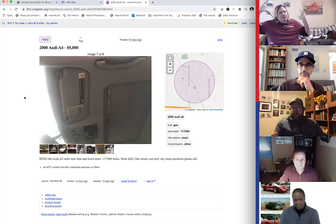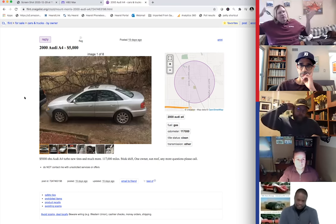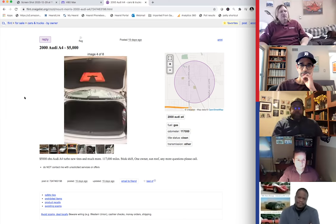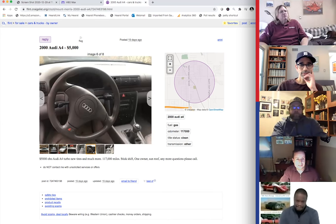When did this car come out? 95. This car came out in 96. Okay. But they were doing the Audi 5000 look before this, you know, with the flush glass and the kind of, not as good looking. Those are still also cool. Like, if you flip back and forth, you see the three vents there and the three vents there. I mean, it's pretty good.